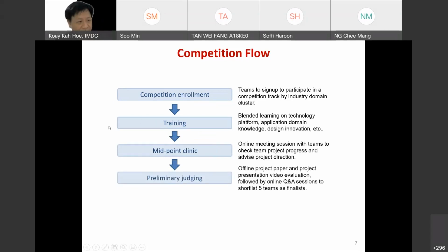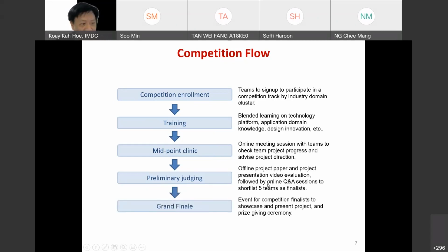After that is followed by the first round of judging, the preliminary judging, where you need to submit the project paper and also the project presentation video. For this, the judges will evaluate your project, and we'll arrange online Q&A sessions to shortlist 5 teams to enter as finalists for each competition track. The finalists will then enter the grand finale event, where the finalists showcase and present their projects, and then we'll have the prize giving ceremony.